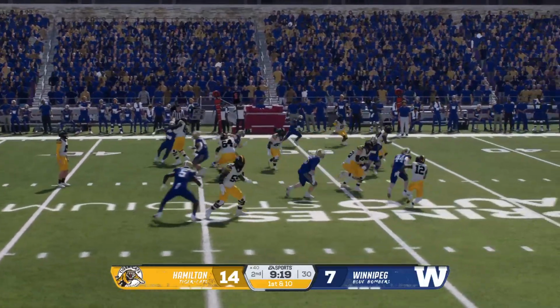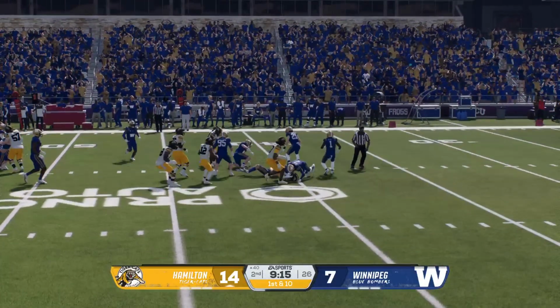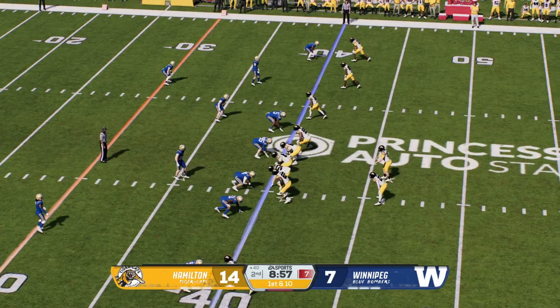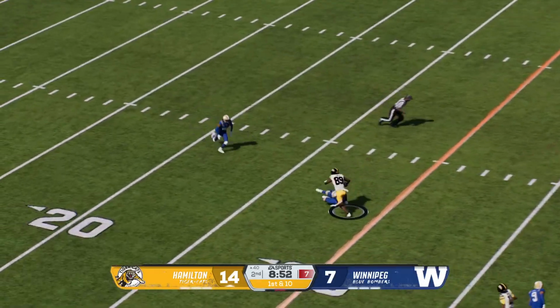In the first half, they've got a nice lead, and they've been able to do it with explosive plays, but they've also been able to do it with efficiency and getting first downs and staying on the field. You saw another great example right there running the football. Anything they want to do right now is working.